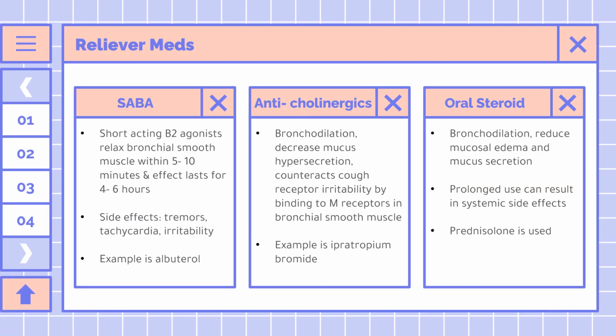Now coming to the reliever medications. We have three main reliever medicines, including the short-acting beta-2 agonists, which are used to relax the bronchial smooth muscles. The effect is within 5 to 10 minutes and they last for around 4 to 6 hours. Some common side effects include tremor, tachycardia, irritability, and the most common example of this medicine is albuterol.